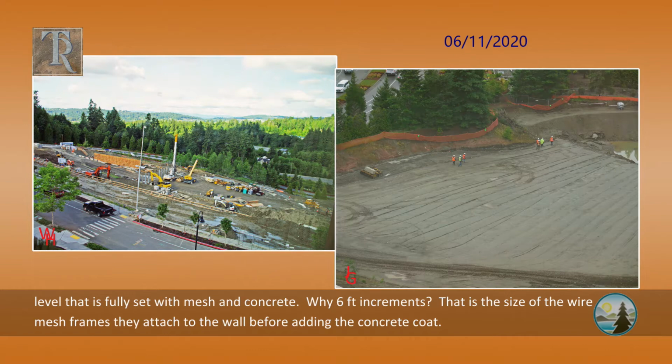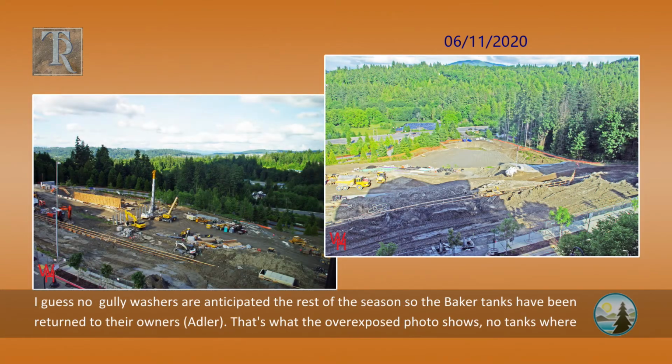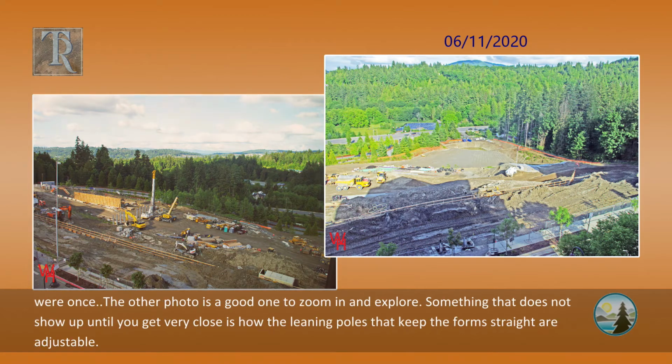Why 6 feet increments? That is the size of the wire mesh frames they attach to the wall before adding the concrete coat. I guess no gully washes are anticipated for the rest of the season, so the Baker tanks have been returned to their owners, Adler. That's what the overexposed photo shows.